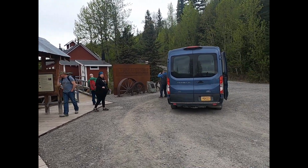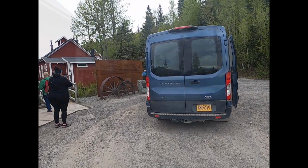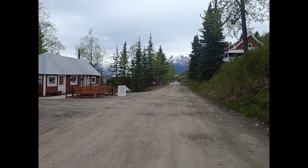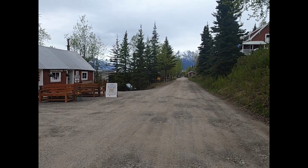Okay, we just got off the shuttle and now we're going to walk up by the mine. We're walking down towards the Kennecott Mines through the existing town that's left. Some of the buildings have been restored.